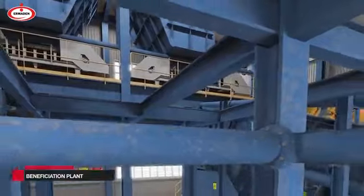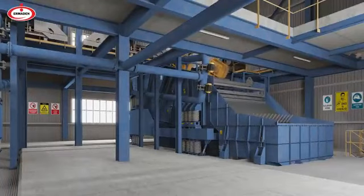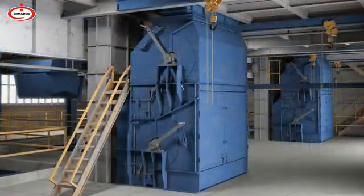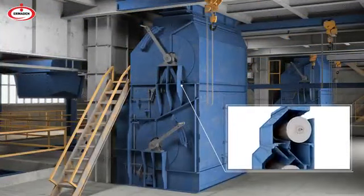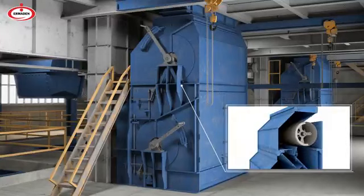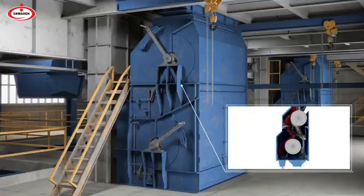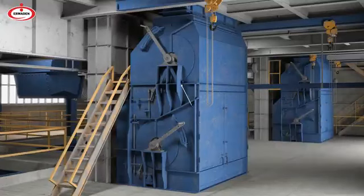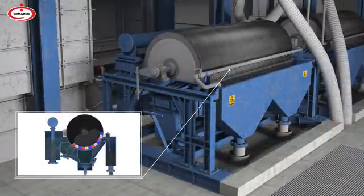The blended ore smaller than 10 millimeters, which comes to the concentration plant, is divided into 3 different sizes through a double-layered banana sieve. The part of the screened ore larger than 2 millimeters is subjected to pre-enrichment in dry magnetic separators. Sieved ore smaller than 2 millimeters is pre-concentrated in wet magnetic separators.